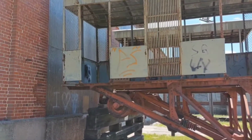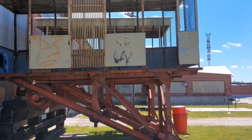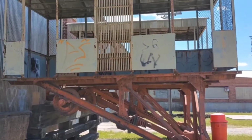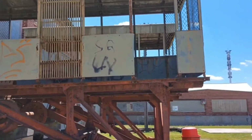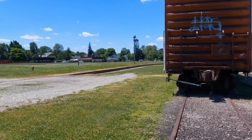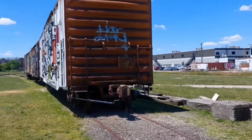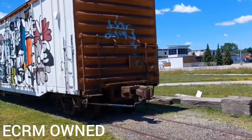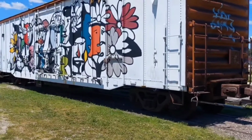Alright, we're on the west side of the shop now. These here were part of the Port Stanley Incline Railway. And I think this is about all that's left of it. If you go back into where the model trains were, they did model it, so you can see how it used to be. And these cars here are also owned by the railway, and you can see they're kind of painted up real funky like.